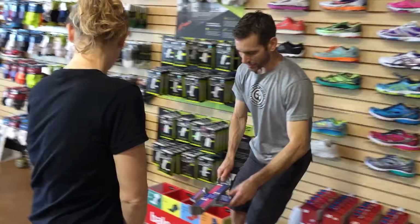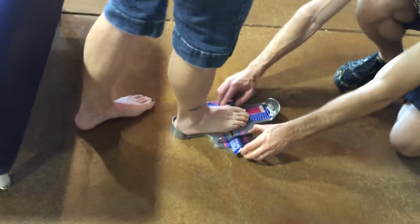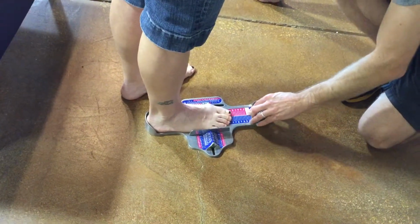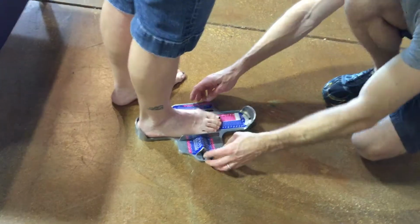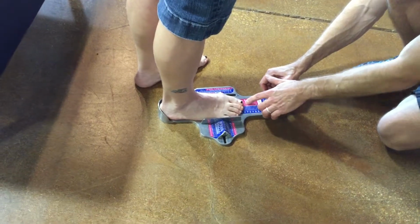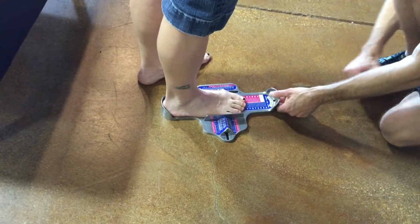So let's use my trusty Brannock device. Let's use your right foot on there first for me, please. Heels all the way back. Good. And what size shoe do you typically wear, Heidi? 9.5. Okay, good. And that correlates to what I'm measuring here. I see your toe measures about a 9, so getting a little space for swelling, a 9.5. Let's measure the other foot.